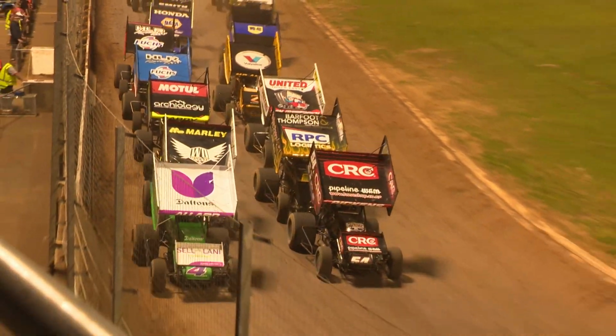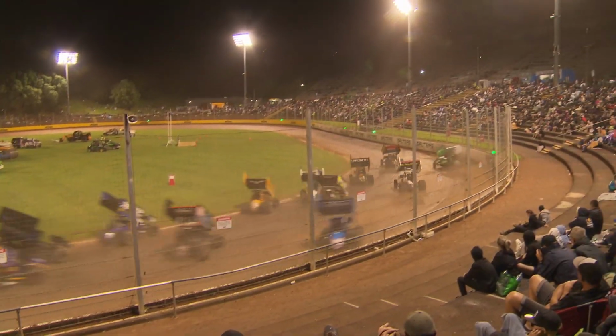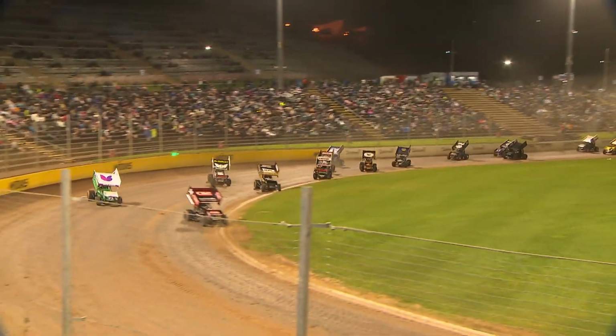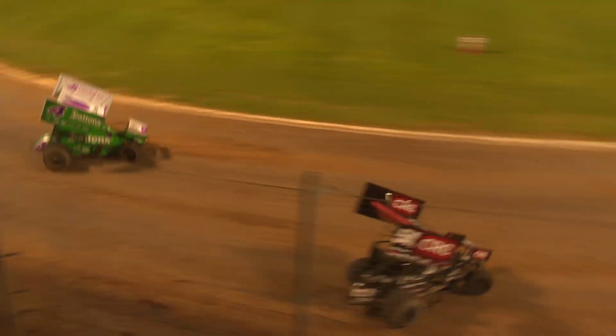Lights are out and we're set to go green with 10 laps the distance as we head past the CRC can. Who's going to get the jump? Is it going to be Pickens? Is it going to be Allard? We're about to find out, but Pickens gets the initial jump and will lead them into turn number 1 and 2. Allard just not able to get the power down early, and that leaves him lagging.